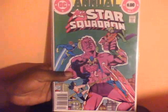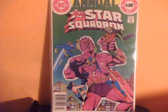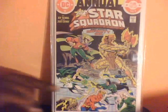Here we have All-Star Squadron. All-Star Squadron Annual number 1. I don't know too much about these guys either, but you know, I'm always ready to dive into new things. And I picked up Annual number 2, Green Lantern on the cover.